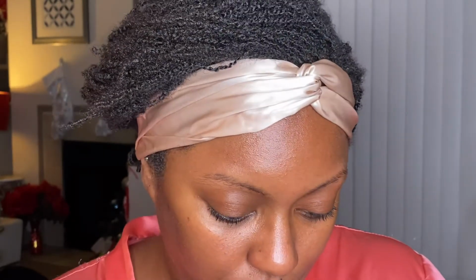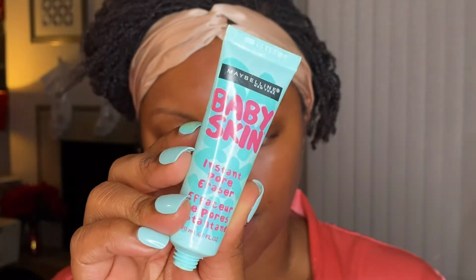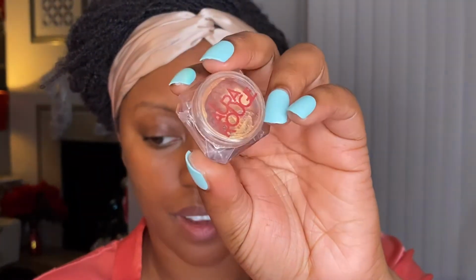So I got the shade Mocha. See if I picked out the right shade. Okay, that's close enough. So I did like the match of the foundation, so I'm going to go ahead and prime. I'm going to use the Baby Skin, also by Maybelline, Instant Pore Eraser. Because I do have oily skin, I am going to set my primer with some setting powder that's close to my skin complexion, just to help the foundation last longer. So before we get into the foundation, this is the whole skin routine, but I'm going to add in a liquid, well, it's kind of like a gel highlighter.